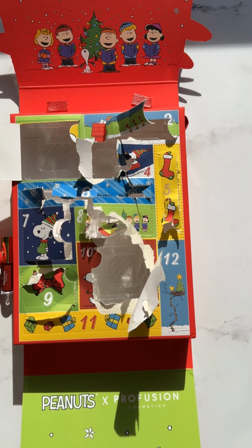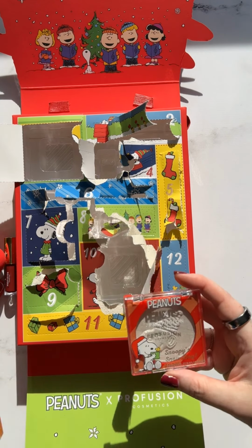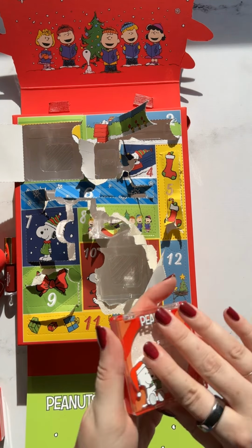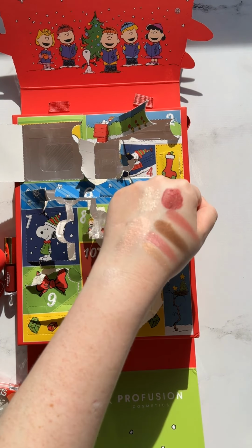Okay, so we also have a standalone highlighter, another one in this kind of packaging, again with the Snoopy. Let me swatch this one. So this one is going to be larger, as you can see there. It does have the embossing. This retails for $8. So I'll try to get around the embossing there. So more of a pure white. Just swatch it right here. So that is another highlighter option.